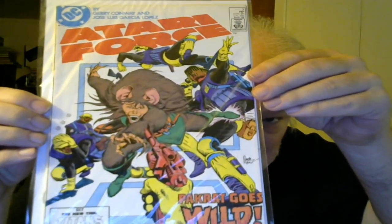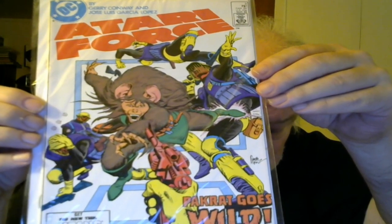Okay, gamers may be interested in this next one. From DC, issue 3, cover price 75 cents, of Atari Force. Okay, you're out of line. Archie's Joke Book, issue 152, cover price 15 cents.